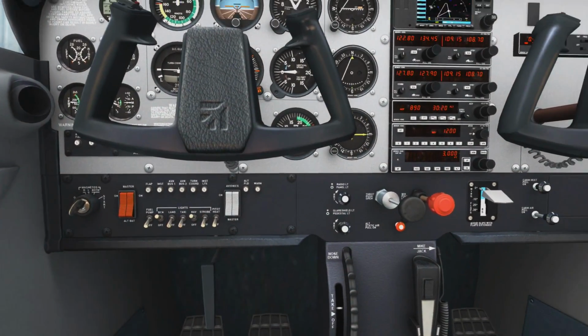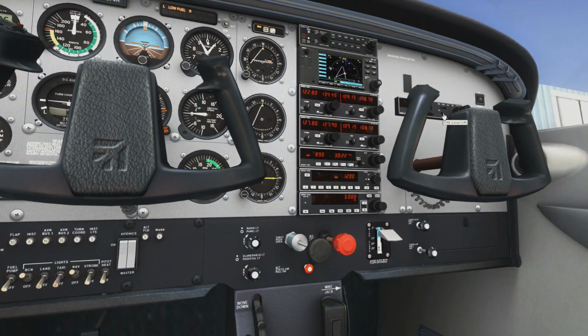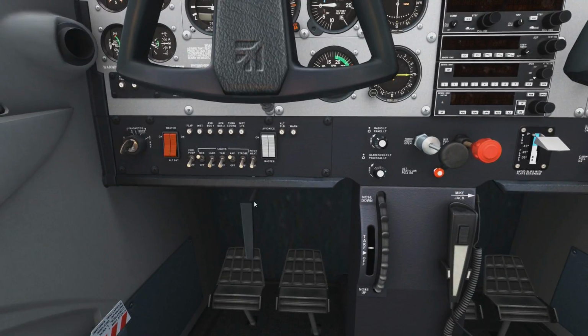Turn off that taxi light, and turn off all of our avionics and radios. Get that off. Alright, avionics master switch can go off. Nav can go off. Put the fuel.